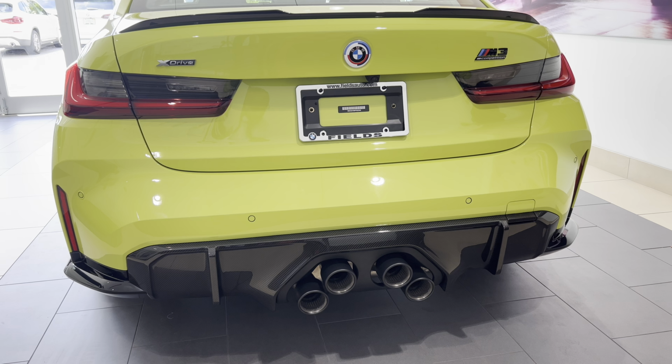We are lucky today to have these two beautiful cars in our delivery bay, so I'm going to show you some new changes on the 2023 BMW M3 Competition. As you can see here, both cars have the new BMW emblems. This car on the left side has the black wheels, and the white car has the bicolor wheels. The competition wheels on these cars are 19 inch in the front and 20 inch in the back.